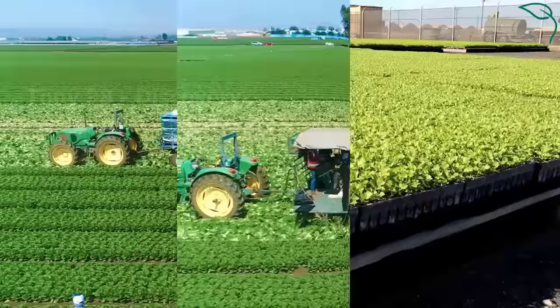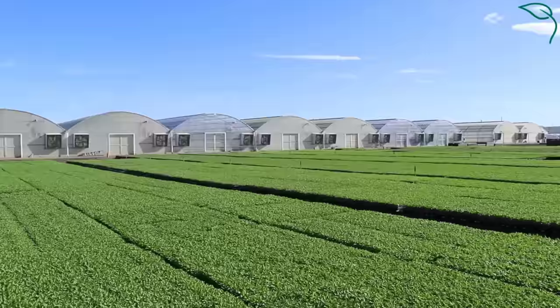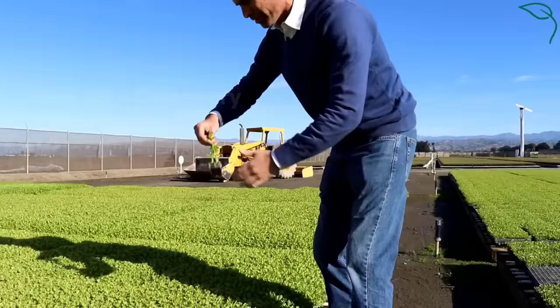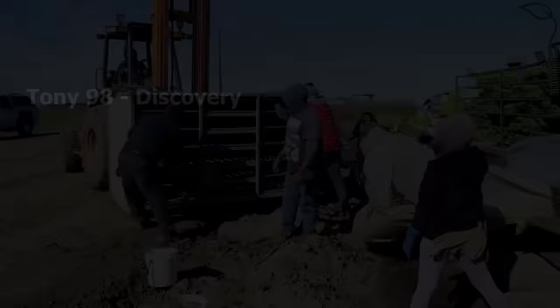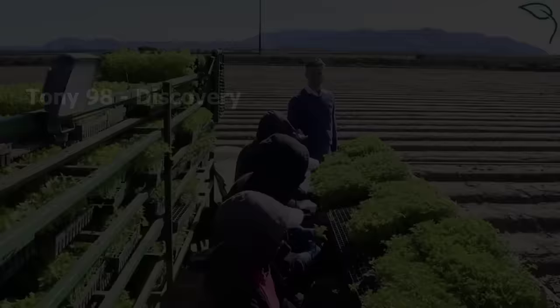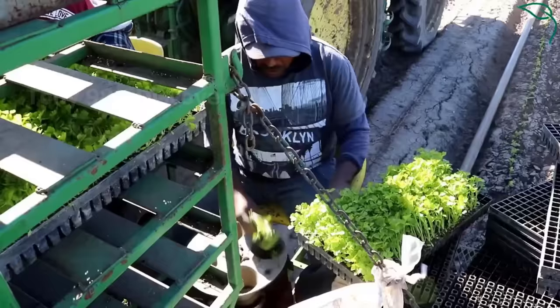The first place we will visit is a celery farm in the state of Arizona. Each year, this nursery also supplies about 167 million celery plants to farms in Arizona. Between April and May is the time when millions of celery plants are grown on farms in Arizona. These workers will grow about 39,000 celery plants per acre.